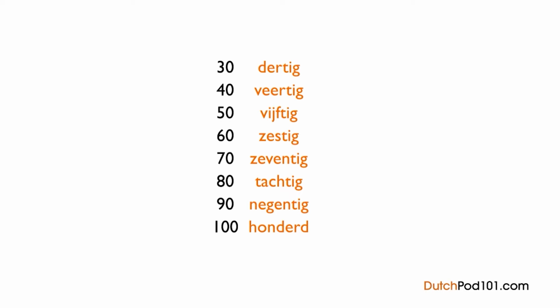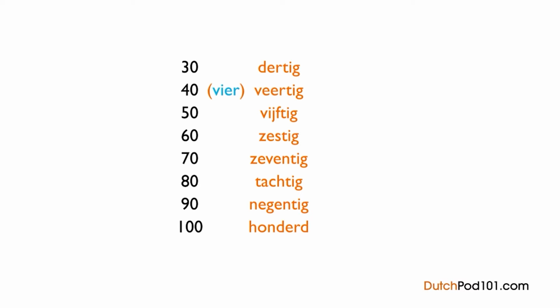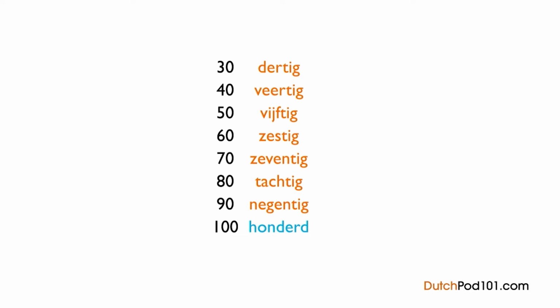While you have to memorize a few of these numbers, there are a couple of tricks that will make memorizing incredibly easy. Notice that all the numbers except 100 consist of a number from 3 to 9, or a variation of it, followed by tig. For example, 50, which means 50. It is composed of 5, which means 5, and tig, 50. Here's another example. 40, which means 40. 40 is composed of veer, which is a variation of vier, the word for 4, and tig, 40. As for 100, it sounds a lot like the English 100 and shouldn't be that hard to remember.